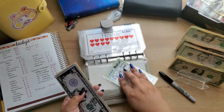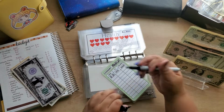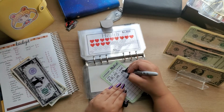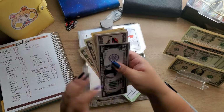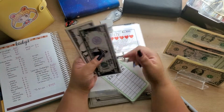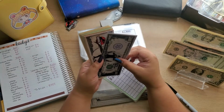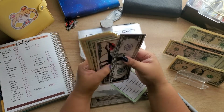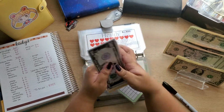So medical is also going to be getting $10. So that's plus 10, 670. I'll add the date later. I'm not too worried about the date. I know usually what dates I do my cash stuffing videos. So 500, 600, 20, 40, 50, 60, 65, and 70.